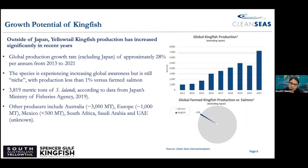Considering the growth potential of the fish outside Japan, the production of kingfish in general has increased quite a bit over recent years. As you can see, since 2013 till 2021, it has been on a rise, excluding 2020, which we can understand was affected by COVID like all the other markets. But other than that, it has been quite a nice increase.